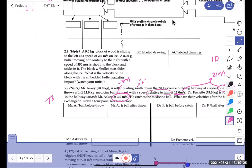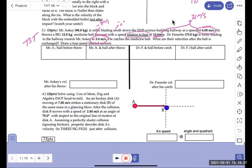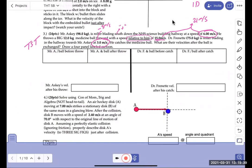The test is also one page front and back. There'll probably be one or two of these that don't make it, just because I know these take time to do, and you only have 55 minutes, so I can't put them all on there, but probably 6 out of 8.